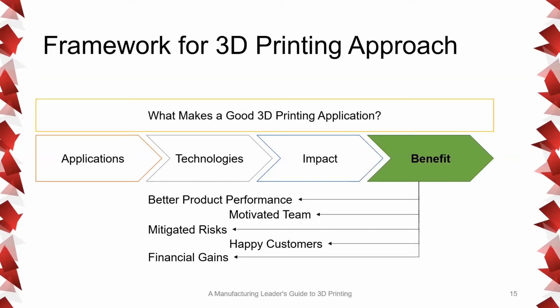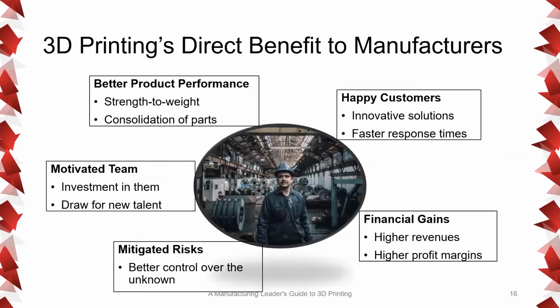So to dig into those a little bit deeper, by better product performance, I mean things like better strength to weight ratios or consolidation of parts in an assembly. I mean, customers that are thrilled to work with you because you bring them innovative solutions in a timely fashion.